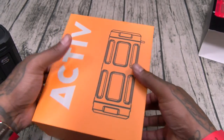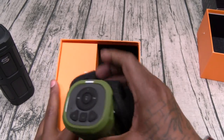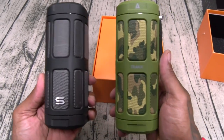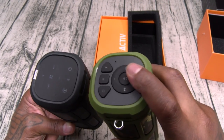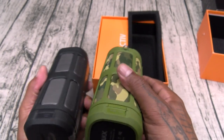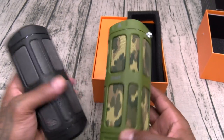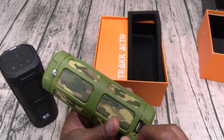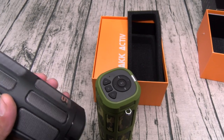Now the last one was the Track Shell, so now we got the Track Active. Woo, check this out. Now we got the camouflage version. Now, of course, there are some glaring similarities between this and the Wave Power. But this one has more tactile style buttons on the top. This one has a carabiner hook, FM radio. Let's see, both of them have USB charge outs. Let me grab it, let's open this up. Okay, so this is USB, LED, and micro USB charging slot.